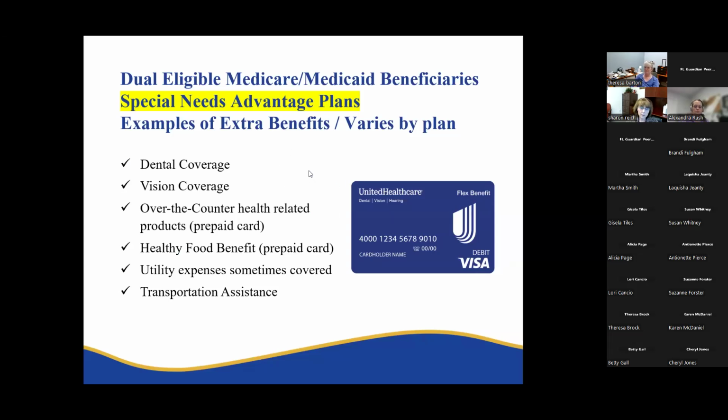Some of you probably know that the Advantage plans, when they have the special needs Advantage plans, give you extra benefits. So it's not only all this copay coverage and medication costs, but extra dental coverage, extra vision coverage. Sometimes you get over-the-counter prepaid cards that you can take to the drugstore and spend $150 or whatever it is. Sometimes they give food benefits. And now they're even letting you pay your utilities expenses with some of these cards. So getting on a dual eligible special needs plan is super helpful to someone trying to really reduce their out-of-pocket cost.